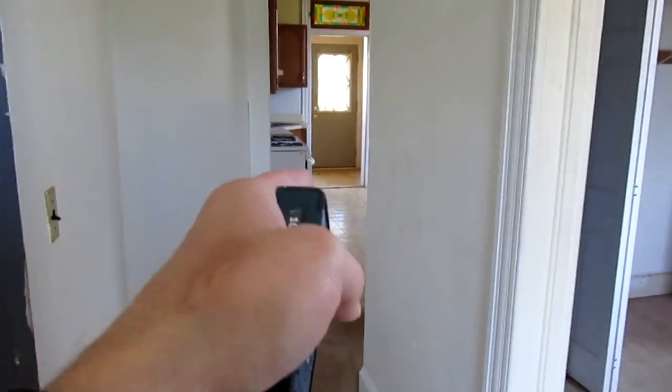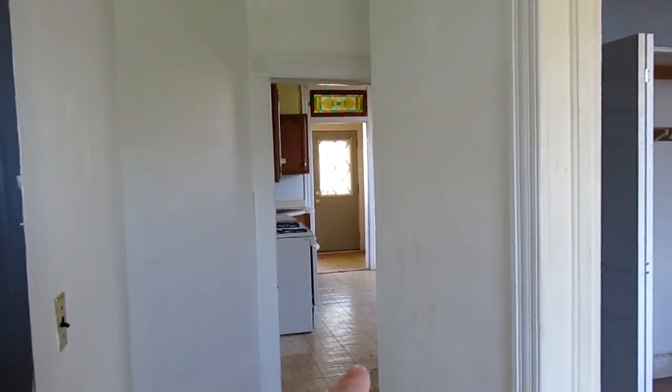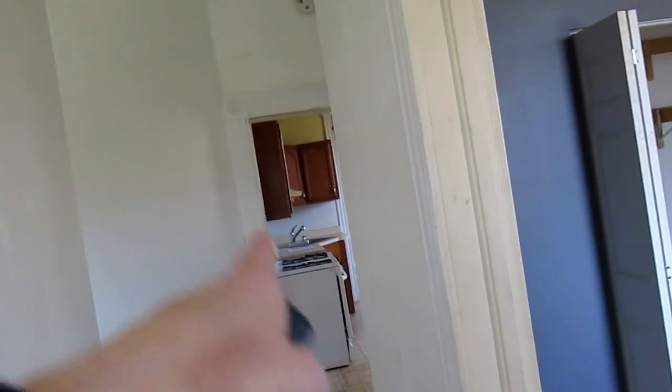So the layout in here is a little bit awkward. We've got this room here. I don't know if that's like a living room. There's no closet in there. And there's this room here. I don't know if that could be a bedroom. It's got a closet. And then back here through this S-shaped hallway kind of thing, there's the kitchen dining room area. And then I guess the other one might be the dining room. Anyway, we'll start here.